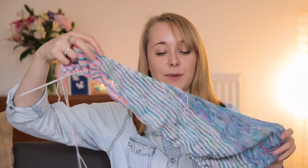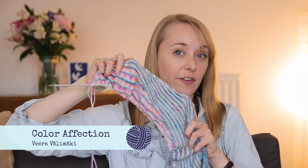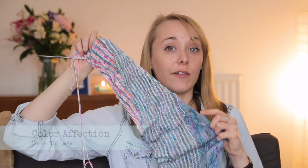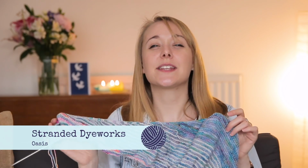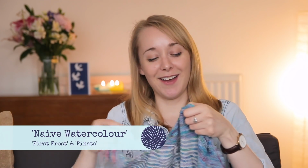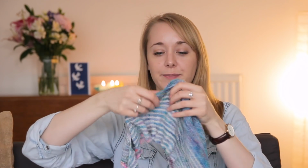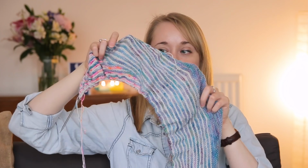It is my Stranded Affection. This is the colour Affection by Vera Valimaki, and I am using 3 different shades of Stranded Dyeworks in the Oasis base. I always want to say the Oasis basis, which is silly, but it's the Oasis base. This here, the first wedge, is done in Naive Watercolour. The first stripes, which I have finished now, is First Frost.